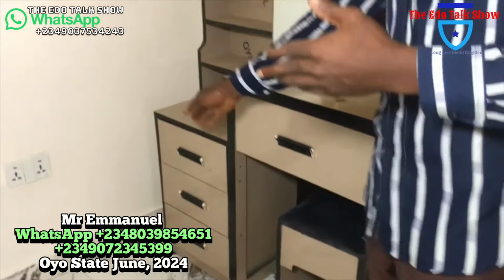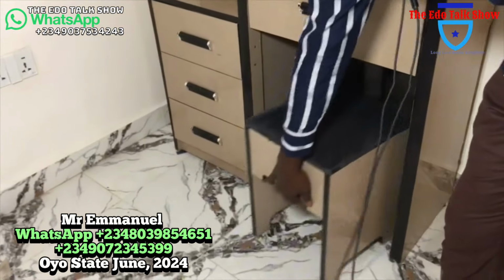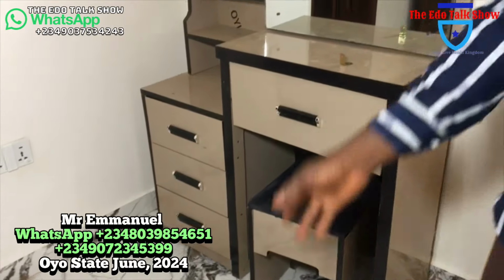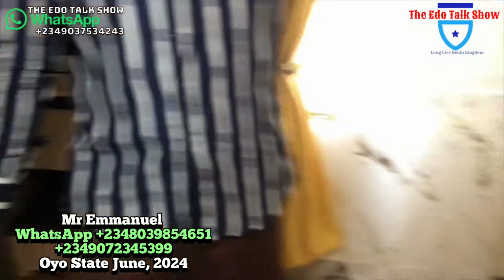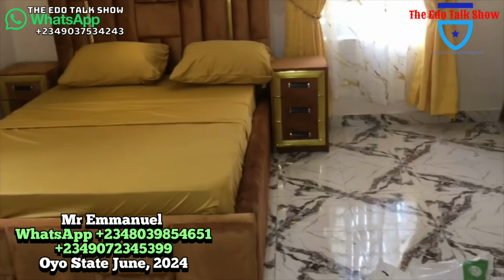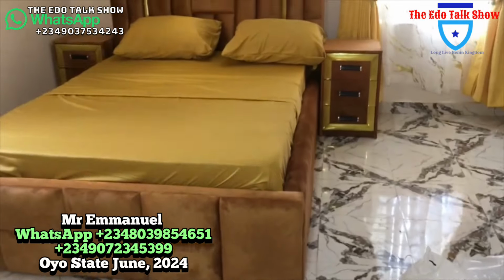And this is another smaller drawer here. Smaller drawer. And this is our studio. You just sit down and dress up. We'll have our bed here. You see the color, how everything is matched together. Yeah, you see everything like this.